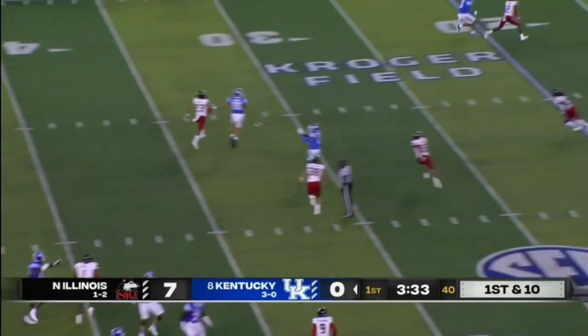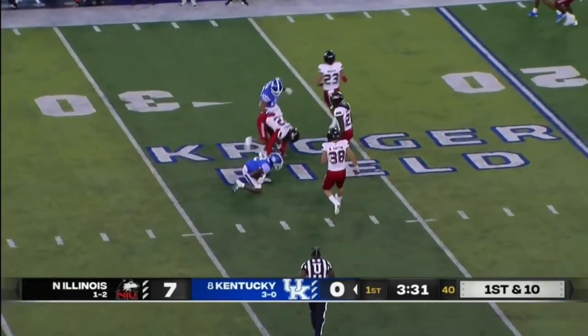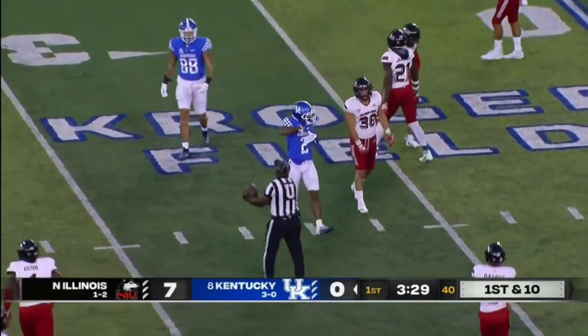Levis fakes the pop pass. Back pen over the middle. And there is this gun. Brown, a gain of 11, first down.